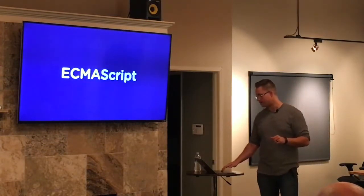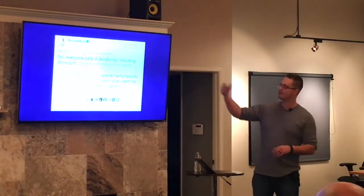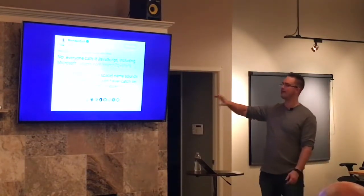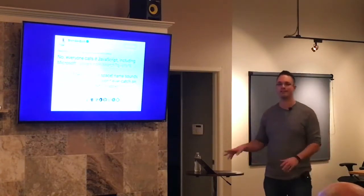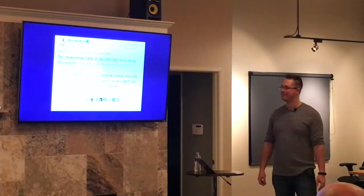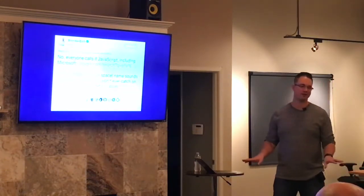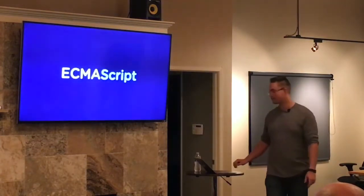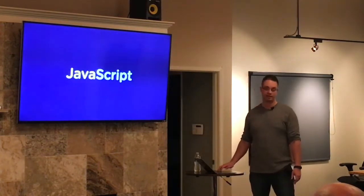The ECMA, as we said, is the standards. Brendan Eich, who invented JavaScript, replied to someone last year and said, everyone calls it JavaScript, including Microsoft. They don't call it JScript anymore. They call it JavaScript. The ECMAScript name sounds like a skin disease and won't ever catch on. So he pretty much put that down. Don't call it ECMAScript. But you do need to know that it's called ECMAScript for the next reason, after we get rid of ECMA and call it JavaScript.